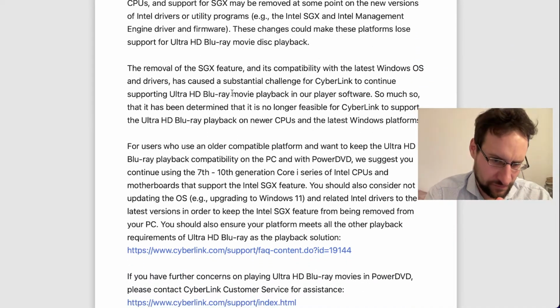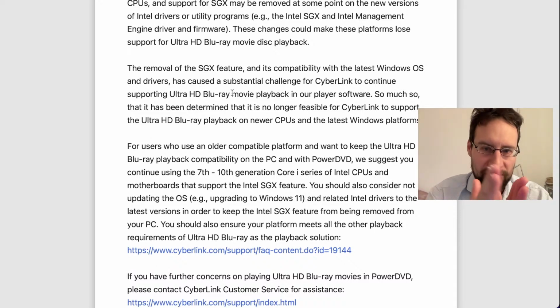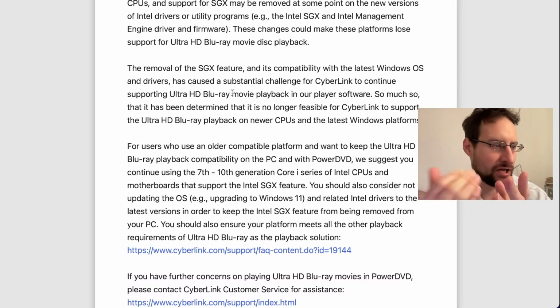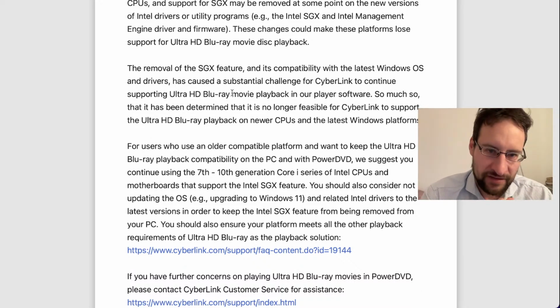So for users, also the vendor's recommendation, right? The removal of the SGX feature and its compatibility with the latest Windows OS and drivers causes a substantial challenge for CyberLink to continue supporting Ultra HD Blu-ray. Also, in 2022, it is a substantial challenge for PC vendor software to continue supporting the latest and greatest consumer features. And the crazy thing is we can stream content, but you can't buy it on optical discs, or you can buy it on optical discs but then not play it on your PC, only on some consoles. A little bit of a strange world: the latest and greatest Ultra HD stuff you can't play on your PC because of security and the lack thereof.